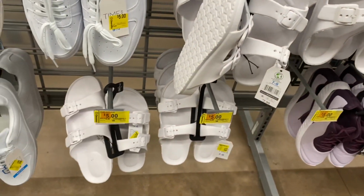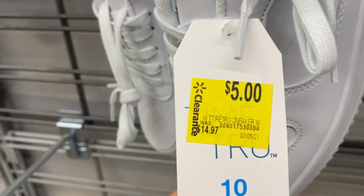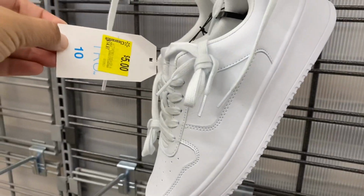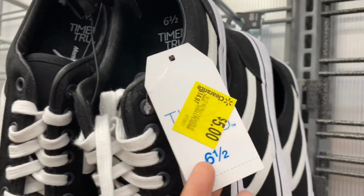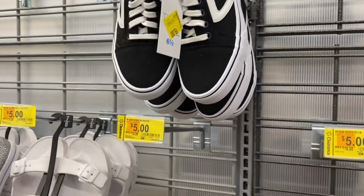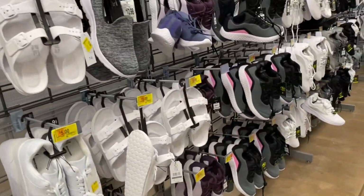They have so many. And do you guys remember the ones that were on TikTok that everybody was painting? $5, you guys. The ones that look like the Air Force. And then these shoes, which are really nice, they almost look like Vans for $5. And that's it. If I see anything else, I'll let y'all know.